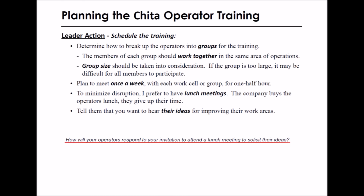So how will your operators respond to your invitation to attend a lunch meeting to solicit their ideas? Expect that some will be interested in attending and others will not want to attend. That's okay. Once they hear from the operators that do attend that the Cheetah program is different and that they really are being listened to, they will want to participate.